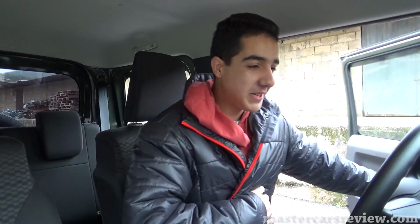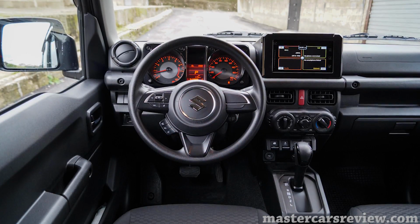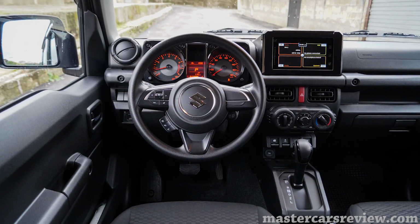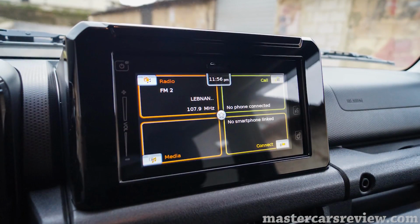Alright, so jumping straight into the Jimny. As you can see, it's quite wobbly. I mean, the whole car shakes when you get in it. So we have two trim levels for the Jimny, the SZ4 and the SZ5, which we have on this example. The SZ5 gets you a 7-inch touchscreen, which is really nice to use, and you have this nice black axis. They're not piano black, but they're nice to have.